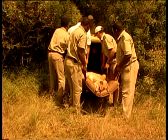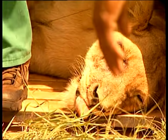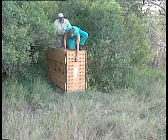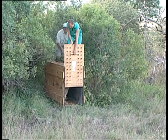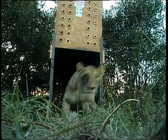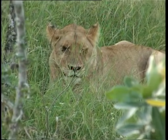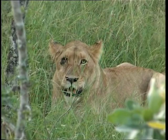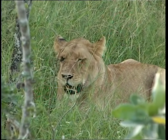Our lion goes into this holding crate until she recovers from the anesthetic. Left in a drugged state, unprotected in the bush, she might be killed. I'm glad I'm standing behind Dr. Rogers. A few weeks later, we saw Mechwan again. She was still sporting a black patch beneath her eye, but she was looking good.